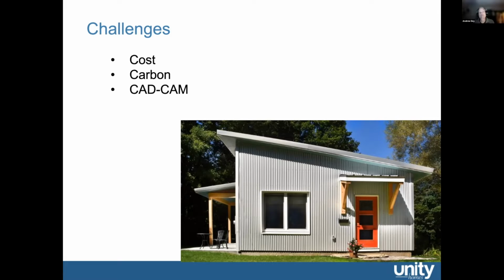I'm putting carbon in there because I think we all know that the operational carbon, the carbon emissions from operating these high performance homes, is actually pretty good. And that's one of the reasons we've been building them. But increasingly, there's a focus on the embodied carbon, so the carbon that's required to harvest and transport and put together the raw materials for these houses. And that's something we're looking at more closely to really try and move the needle on in the next few years.